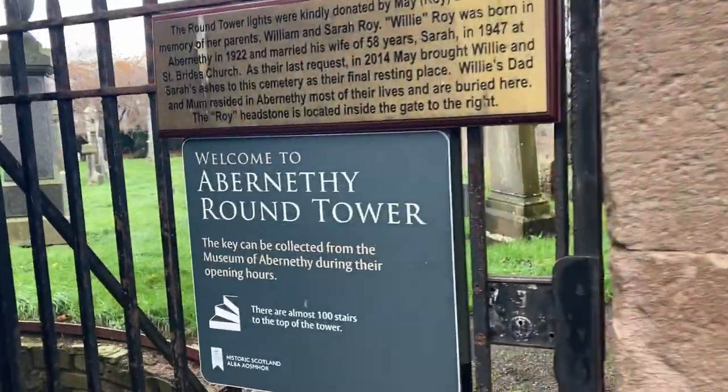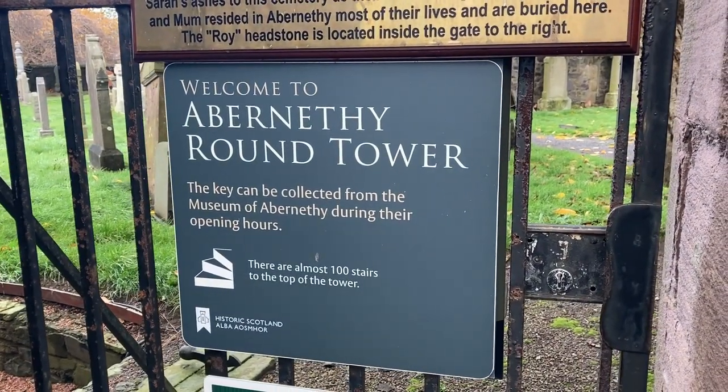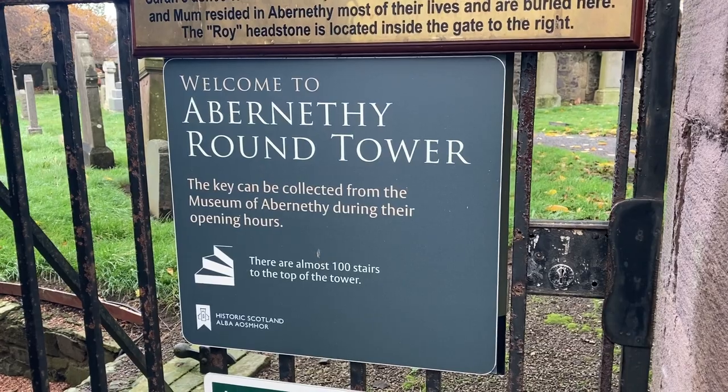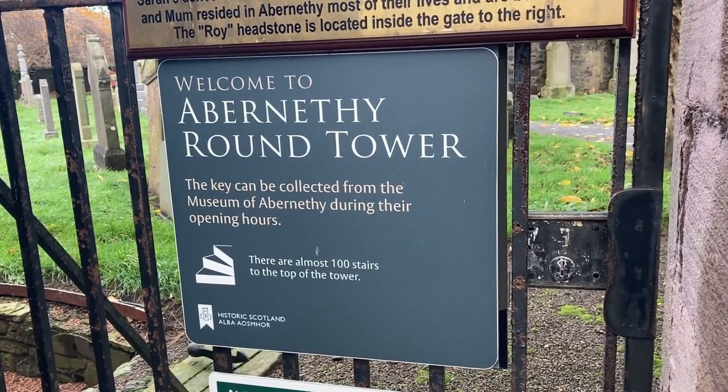And the key for it can be gotten from the Museum of Abernethy during opening hours. I'm guessing it's going to be a spiral staircase, so it might not be a good idea for me.